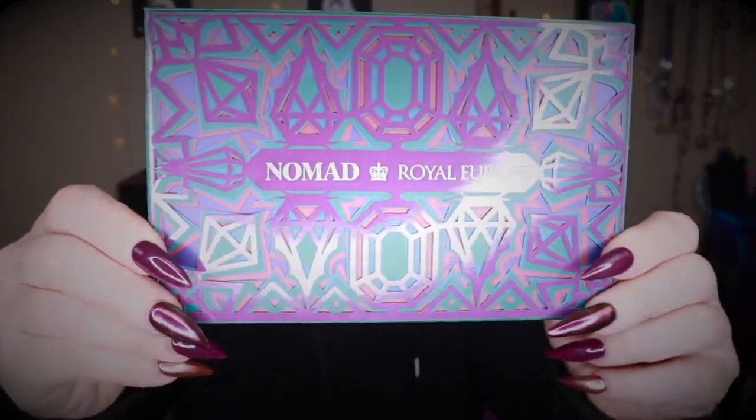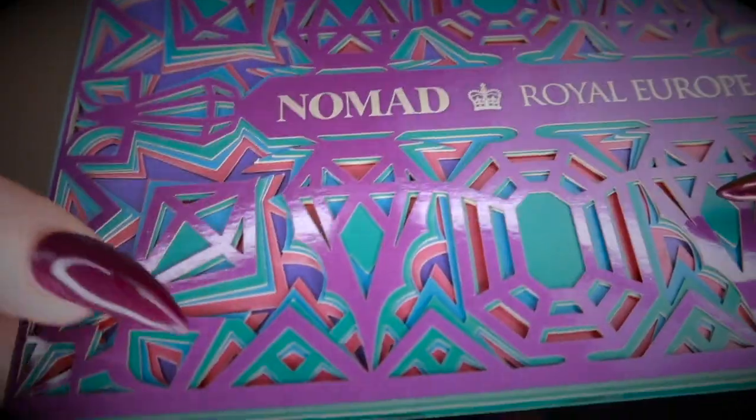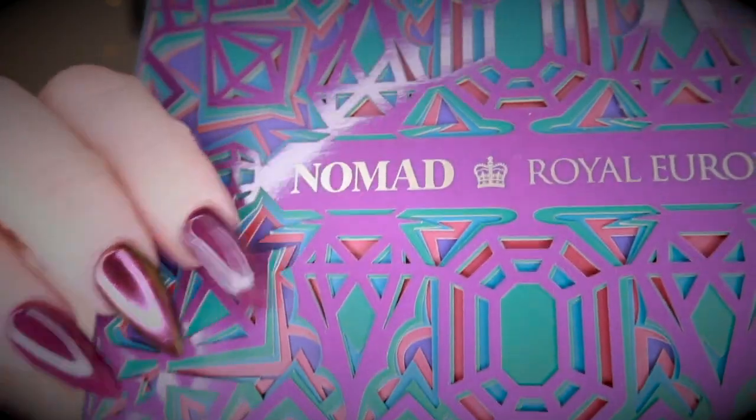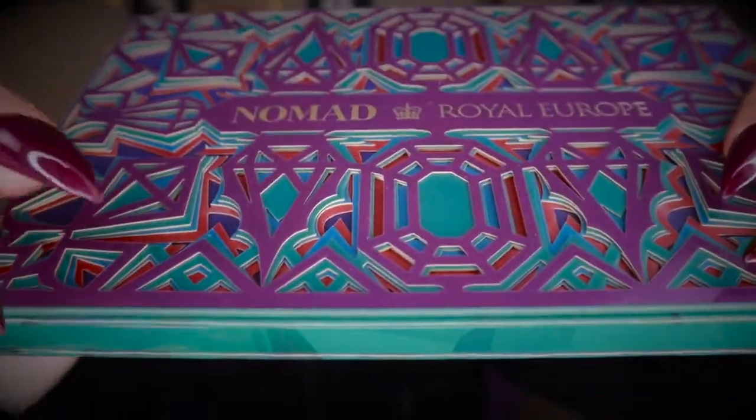It is the new Nomad Cosmetics Royal Europe palette. This is so cool. This is all 3D. Look at this. The packaging is superb. The only thing I would have done differently, no shade to Nomad, is the very back layer. I would have done it mirrored, so it looks like the hall in Versailles or something, and then the three colors over it. But I'm sure that's crazy expensive, and they are an indie brand.